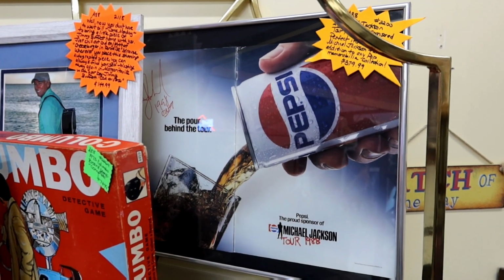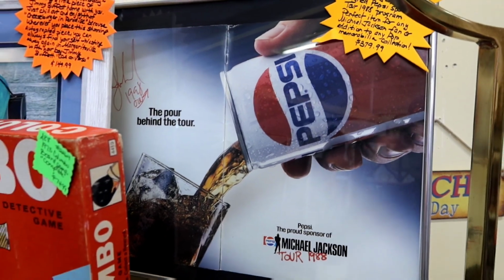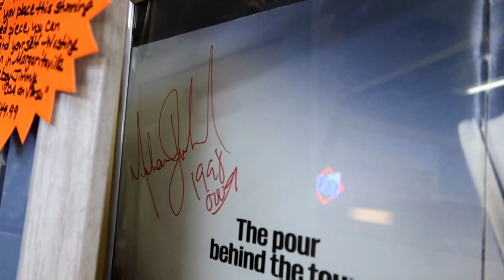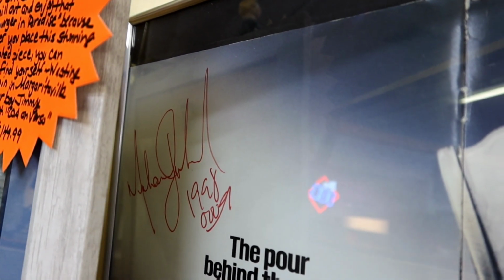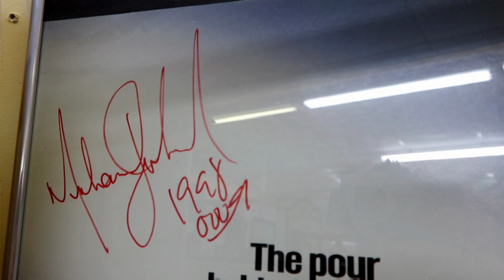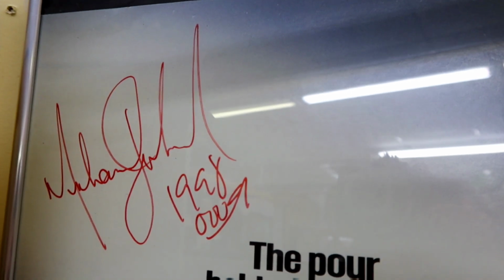This Pepsi ad is for the Michael Jackson tour, and it's got the 1988 thing and everything. They're claiming it's signed by him in 1998. I don't believe it. They're asking $379. That should be a couple of thousand probably. The J looks bad to me, but the Michael part looks pretty good, but the J just looks too bad.